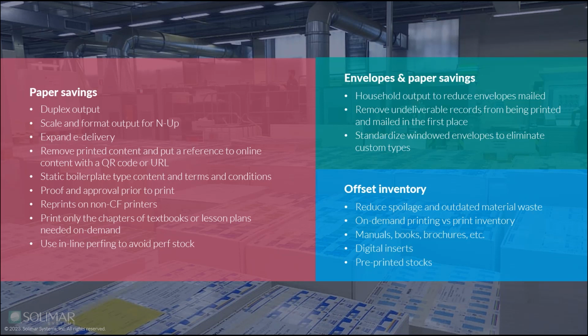For envelope reduction, we support workflows to reduce the number of custom envelopes you may be using. Standardized address cover pages can be added, or the address content can be repositioned on the page if there's room, so it shows through a standardized windowed envelope.